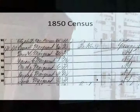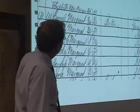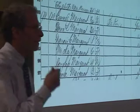And if you look at the next slide, this is the 1850 census. It lists Conrad Marquardt, age 34, a baker, Maria L. Marquardt, that's his wife. And it says he came from Germany, Conrad Marquardt.